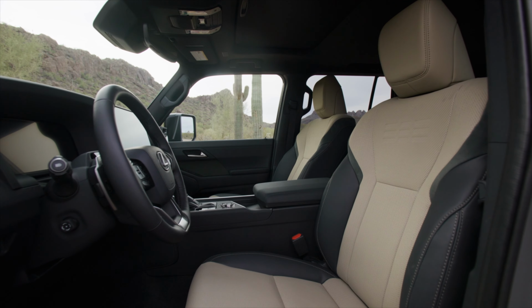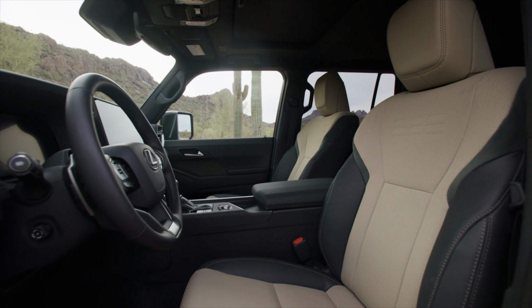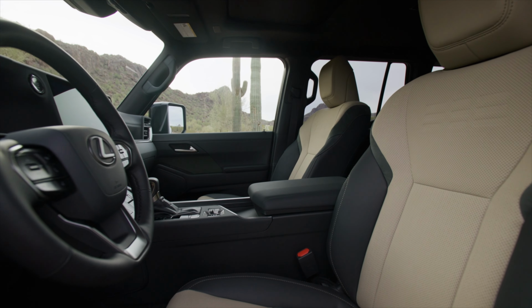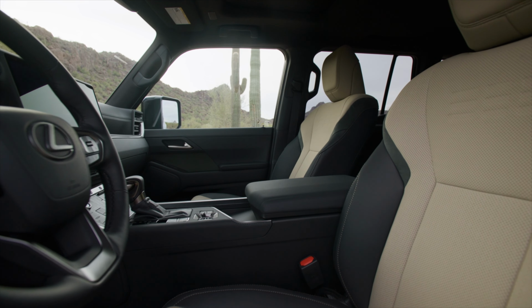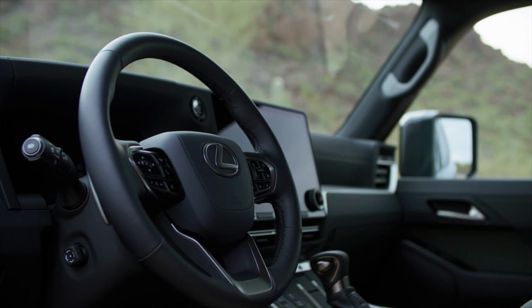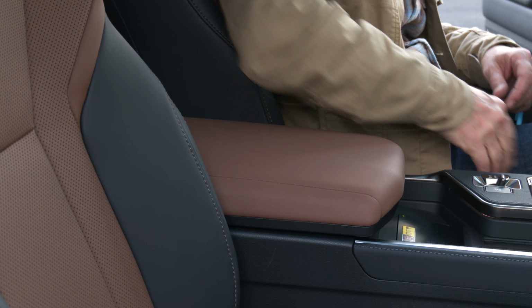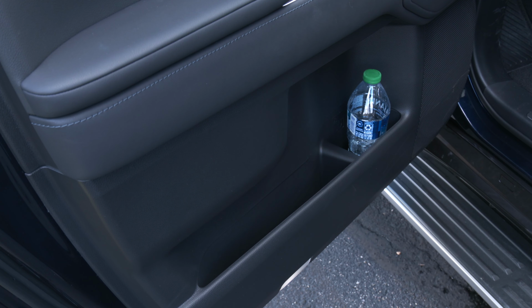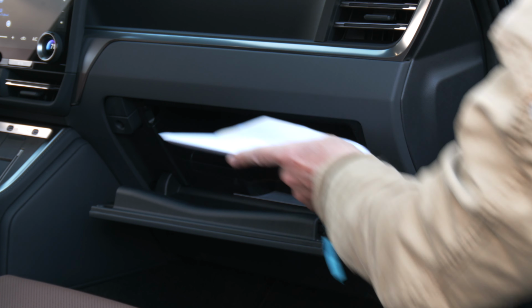Overtrail does not get leather seating. It's heated and vented Nulux synthetic material. This is durable stuff. I understand why Lexus goes this route. Go with the Plus model, and the front chairs offer up a mild massage. Many of the features and storage cubbies are the same as the Premium Plus model I featured in my other video, so check out that one for more detail.